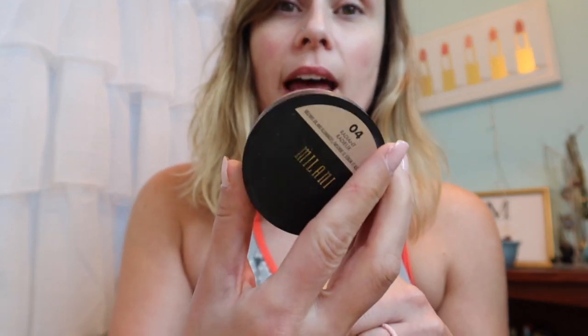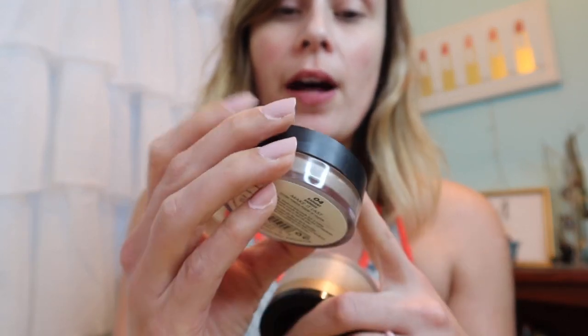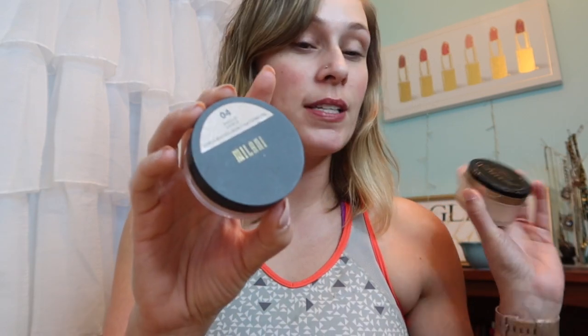But I also pulled the Milani Radiant Make It Last powder. This one is in 04. This has a little glitter in it, so it scares me to use it on its own, but I did mix these two together this week, and it was stunning. So I think I'm going to keep this in and maybe pull a different powder that we can mix with it, but it was beautiful.